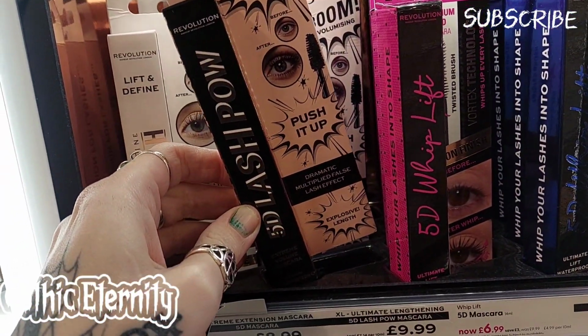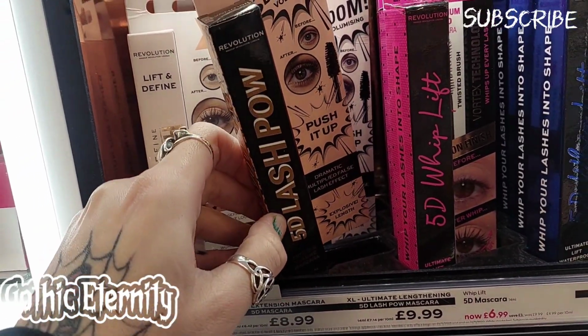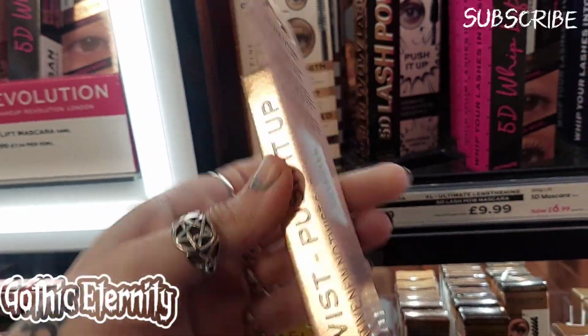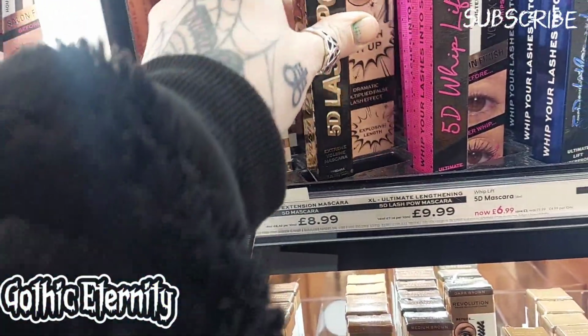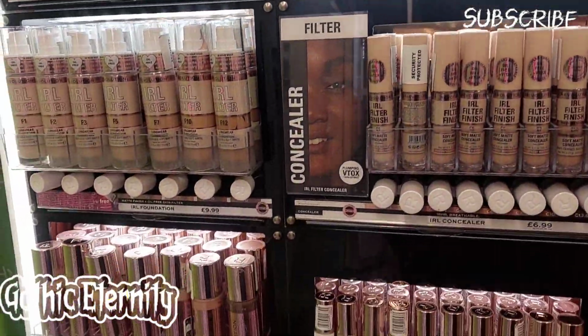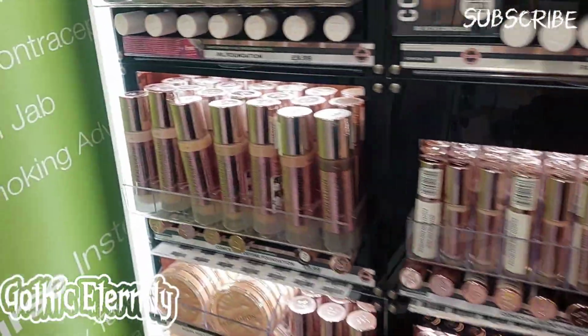These ones I've never seen before either. And they're all meant to do all these different things. Some are meant to make them curl, some are meant to make them longer, some are meant to make them 5D. And yeah, it's just crazy.